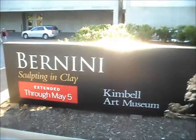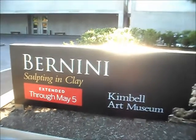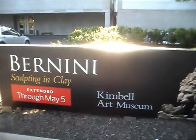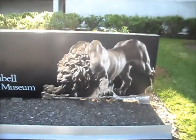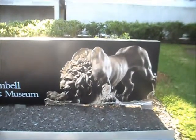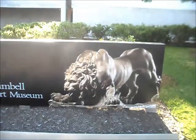We're at the Kimball Art Museum in Fort Worth. Bernini was the guy who made most of those statues in Italy that are still there today. Very famous fellow. He first used sketches and clay to make a miniature of what he was going to make, and that's the clay that's here too, and I believe some of the sketches. I'll try to get some pictures. They're probably not allowed.